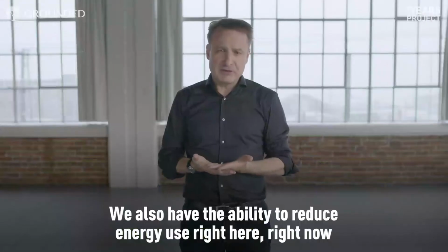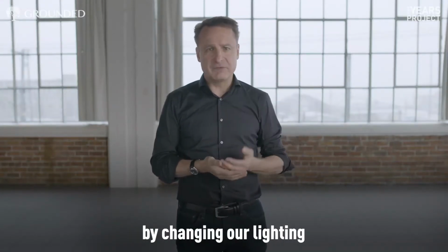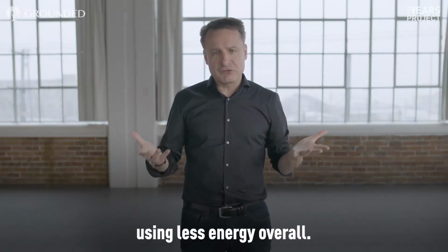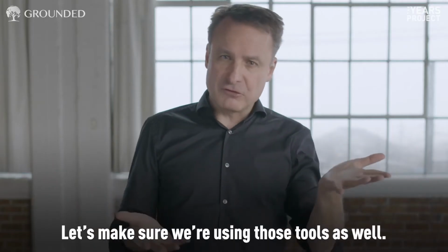We also have the ability to reduce energy use right here, right now, by changing our lighting, tightening up our buildings, using less energy overall. Those things have been around for decades. Let's make sure we're using those tools as well.